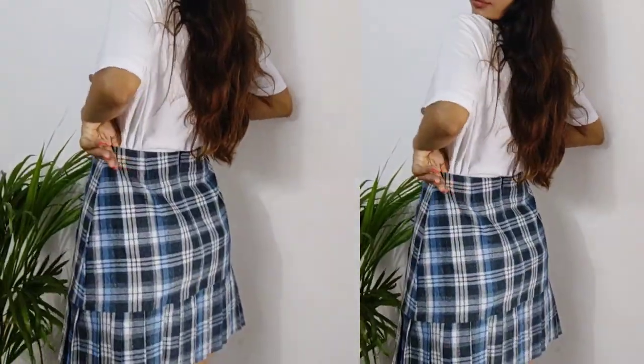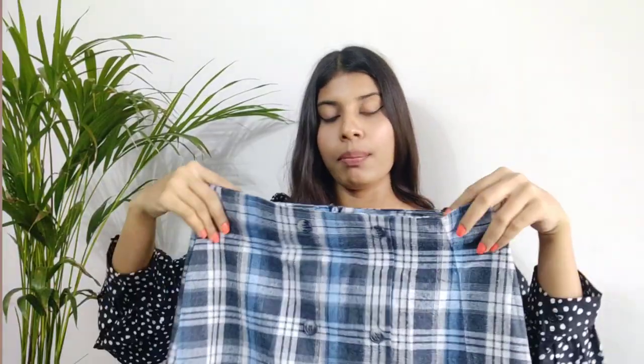And waistline mein aapko koi elastic nahi milti hai, to aapko apna size lena hoga. So yahan pe main thoda maar kha gayi. I got this in a size 38, to thoda sa bada hai. It's okay, main thoda order kar lungi, main thoda manage kar dunga.